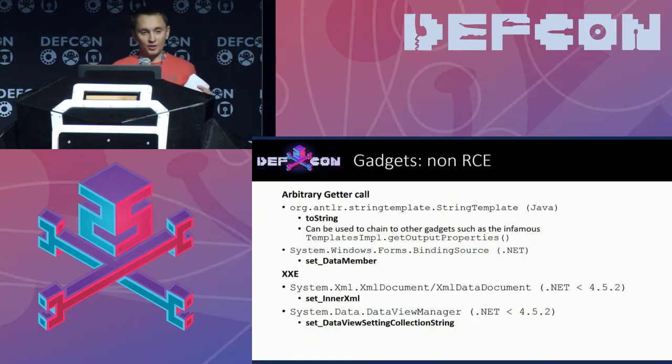Apart from the gadgets that allow code execution by themselves, we have a couple of other interesting gadgets. Some of them can be used as building blocks for a gadget chain, like BindingSource.set_DataMember in .NET or StringTemplate.toString in Java, which can be used for arbitrary getter calls. Others can trigger non-RCE attacks, for example InnerXml in XmlDataDocument or the setter of the DataViewSettingCollectionString in DataViewManager, which can be used for an XML external entities attack in some versions of the .NET framework.